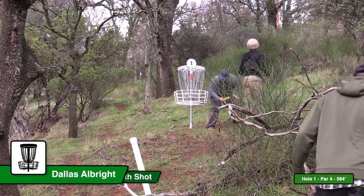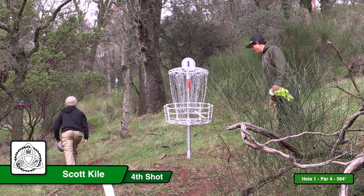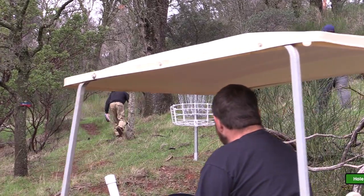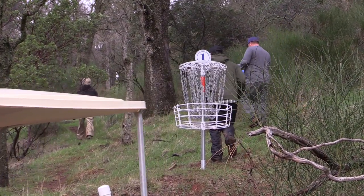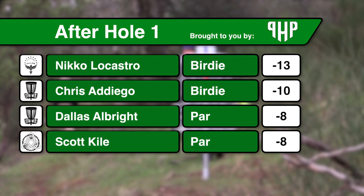And that just leaves Dallas and Scott to tap in their pars. It's a nice green. It helps to be in a good position on the drive on this particular hole. Two birdies and two pars.